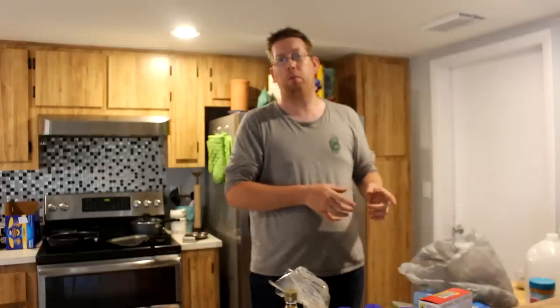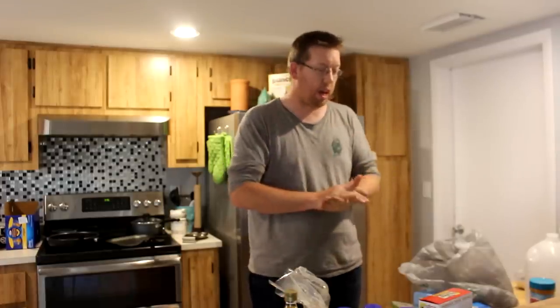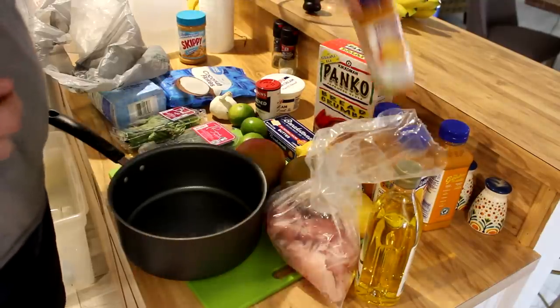For the shrimp, we're gonna do a coconut mango shrimp. With the scallops, we're going to fry them with a little bit of a butter thyme garlic sauce, and the crabs, we're going to just boil them and dip them in the butter thyme garlic sauce. So let's get going. Well, first off, I'm gonna make the mango sauce.